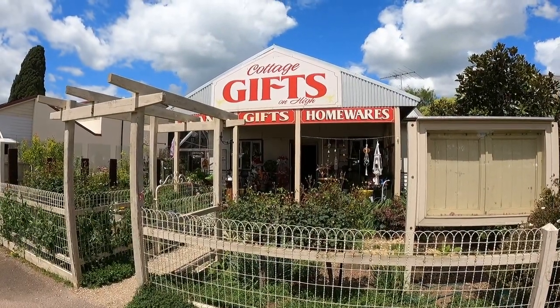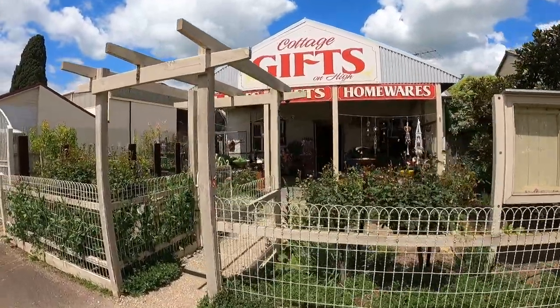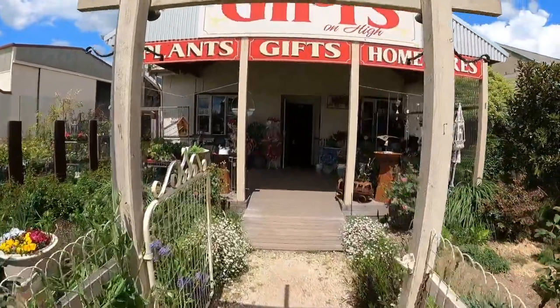I like Lancefield. It's really wide open roads and feels like the countryside, but it has everything. So it has a lot of cafes and nice old buildings, and it's closer to Melbourne as well. We've got Cottage Gifts on High here, gifts and homewares and plants. We're going to just go inside and take a look around and see if we can find some plants for Bash in his terrarium.